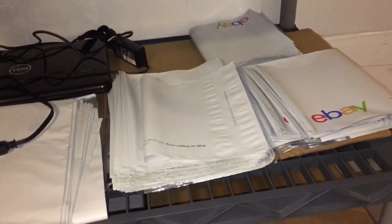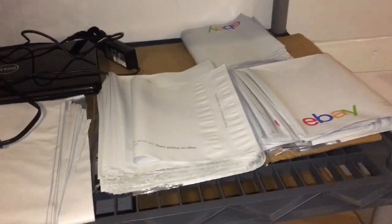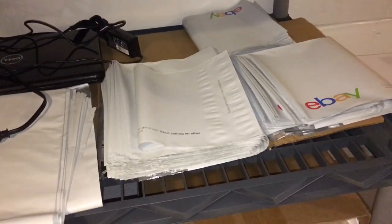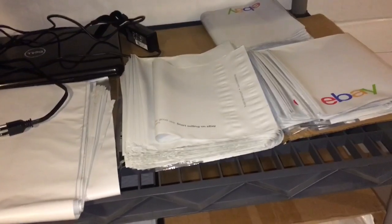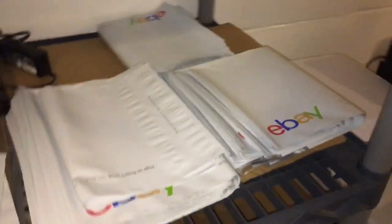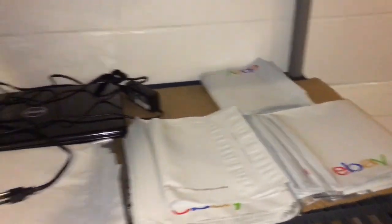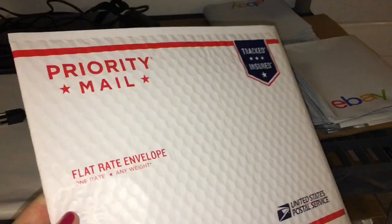I've always considered what I'm doing a business, and I want to run it professionally. I want packages to look nice, and I want to make sure I'm doing things the right way. So I buy the bags, or I get them for free, those. But yeah, I wouldn't use priority mail supplies other than for what they're intended for. So this envelope, if you're mailing something in it, or the boxes as they are intended to be used.